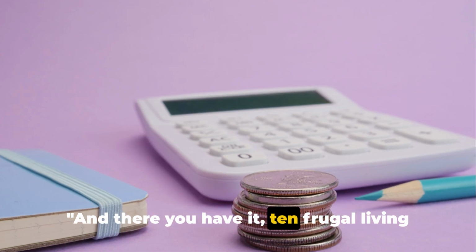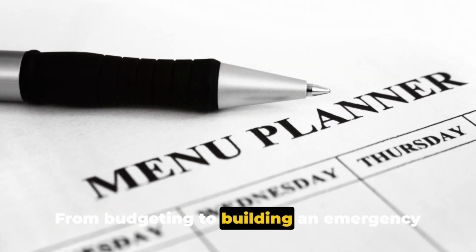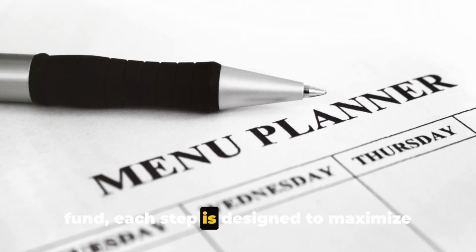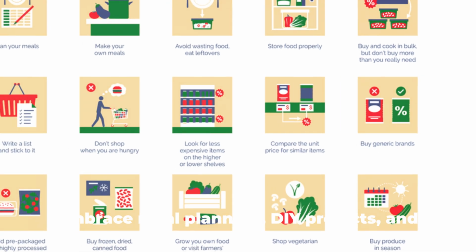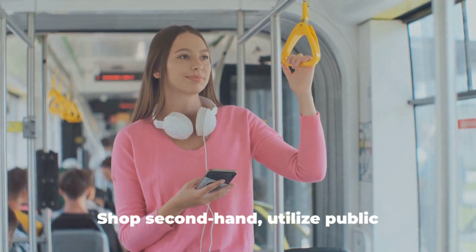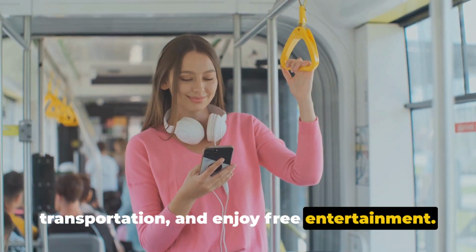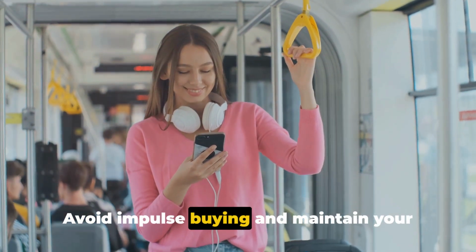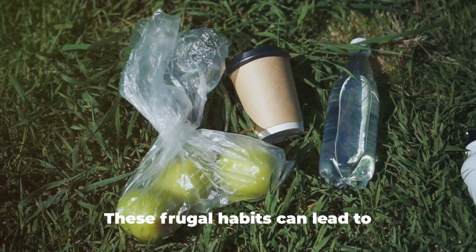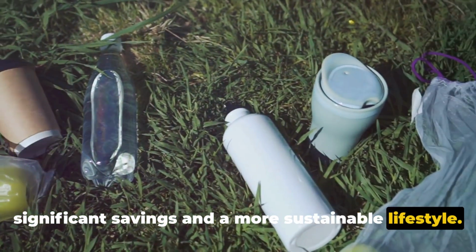And there you have it, 10 frugal living tips to help you save money. From budgeting to building an emergency fund, each step is designed to maximize your savings. Embrace meal planning, DIY projects, and energy efficiency. Shop secondhand, utilize public transportation, and enjoy free entertainment. Avoid impulse buying and maintain your belongings regularly. These frugal habits can lead to significant savings and a more sustainable lifestyle.